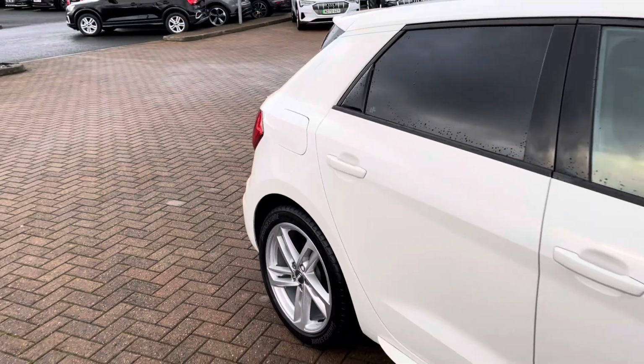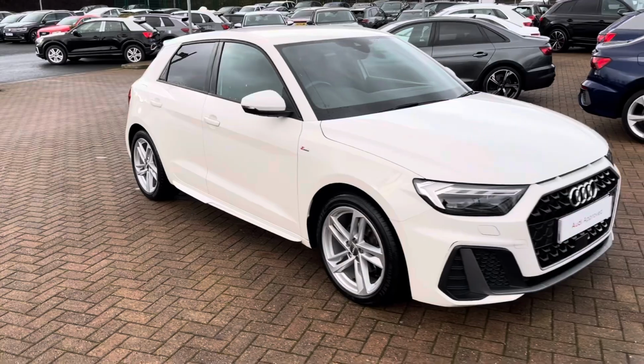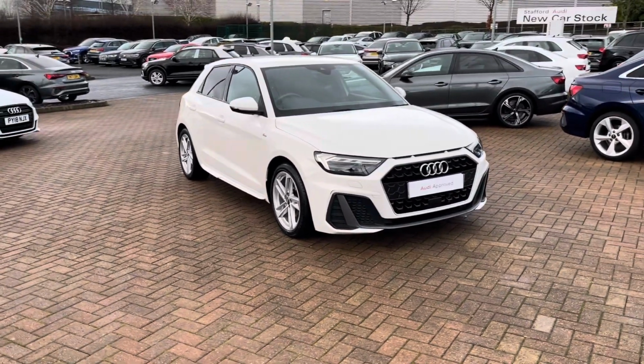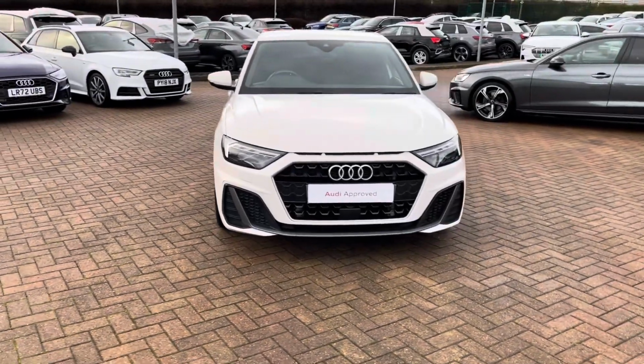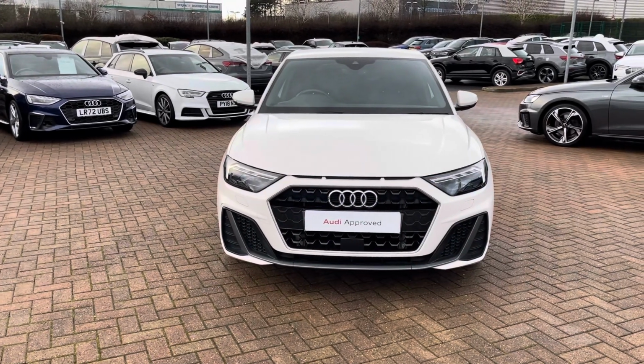This is the Audi A1 Sportback S-Line 30 TFSI with the 6-speed manual gearbox. This vehicle is finished in the shell white solid paint colour, which looks really sporty and stylish with the S-Line elements of the vehicle as well as the angular Audi signature look.